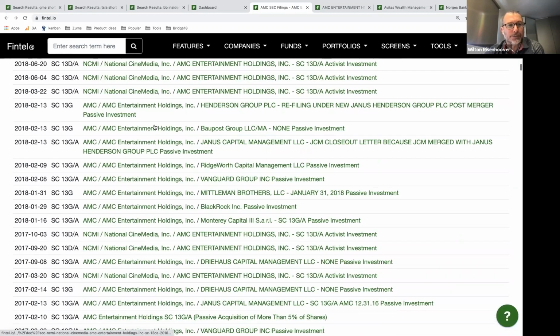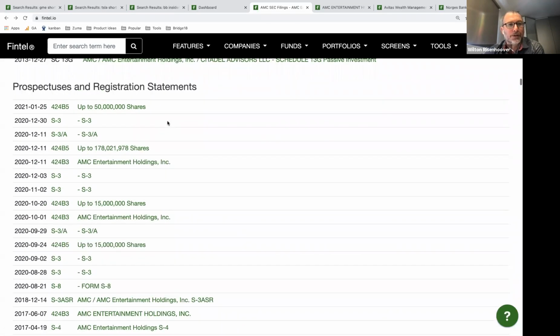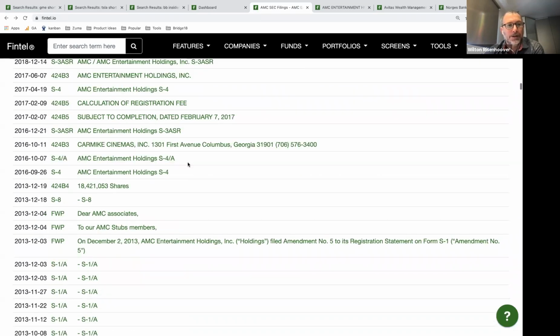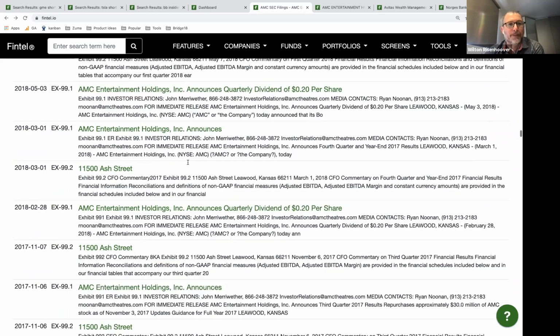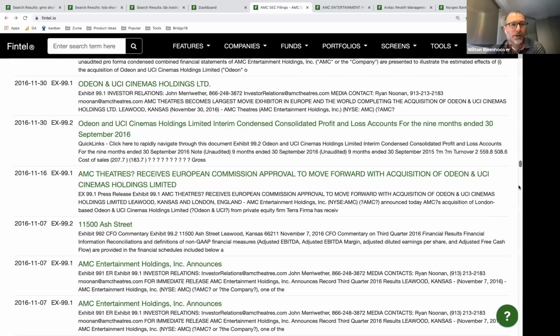We have prospectuses and registration statements. So here's a shelf offering of 50 million shares that they made. So, you know, they basically diluted significantly. And then here's some more press releases. And if you keep going further down, let's keep going. You see over here on the right, there's still a lot to go.